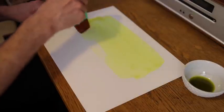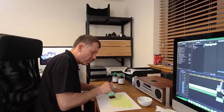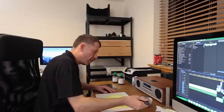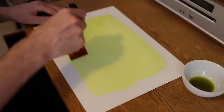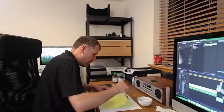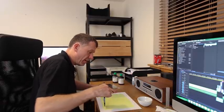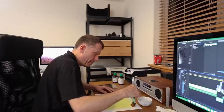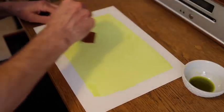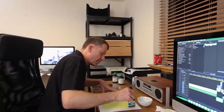experimentation, what I do is I go backwards and forwards, left to right, several times, making sure I've covered the entire area. Okay, and then once I'm happy about that, I then go up and down over the same area, not putting too much pressure on the brush and just letting the brush do the work. Now I'm going to go diagonally. Okay, and then finally I'm going to go backwards and forwards again.